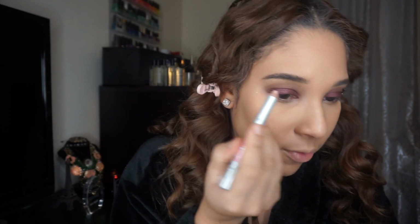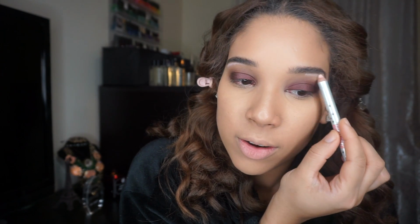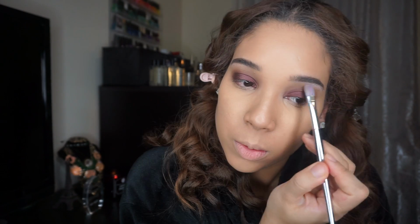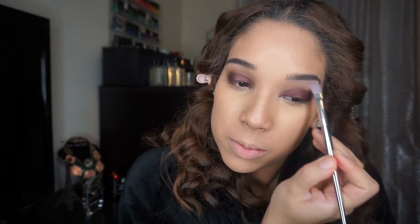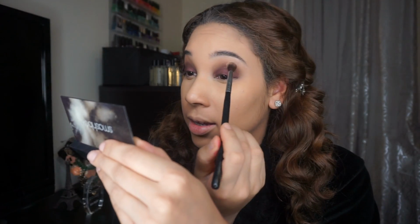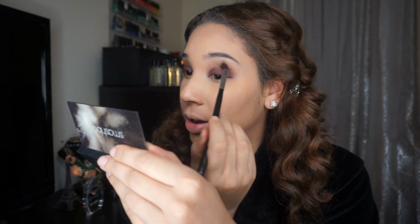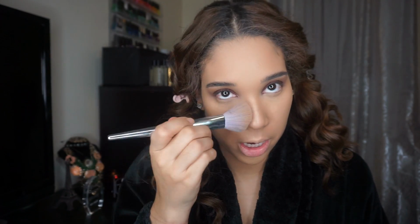Then I'm just gonna use this Benefit Highbrow. Really love this as well. And I just like to sweep this under the brow to clean it up, but also highlight it at the same time. Just gonna take that lighter color and then use that to blend the space between my eyebrow and the crease. I'm just gonna dust off any excess powder or any eyeshadow that might have fallen.